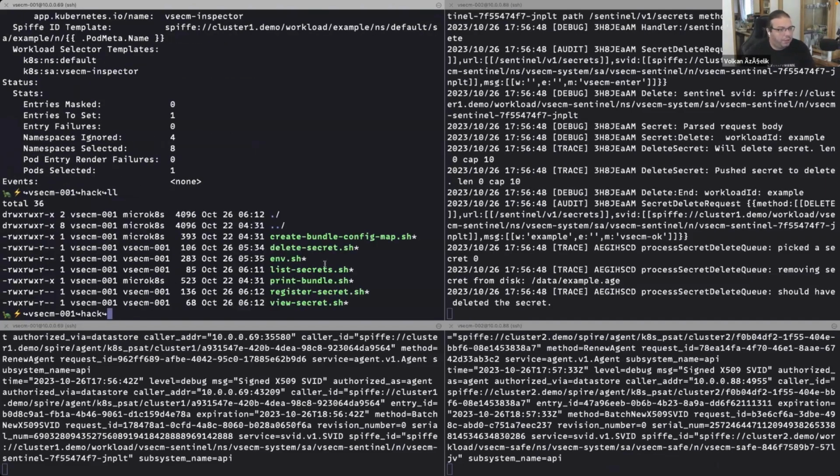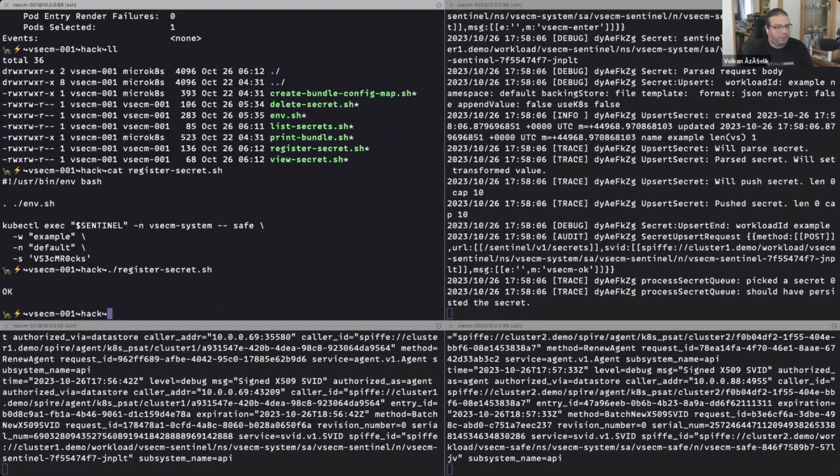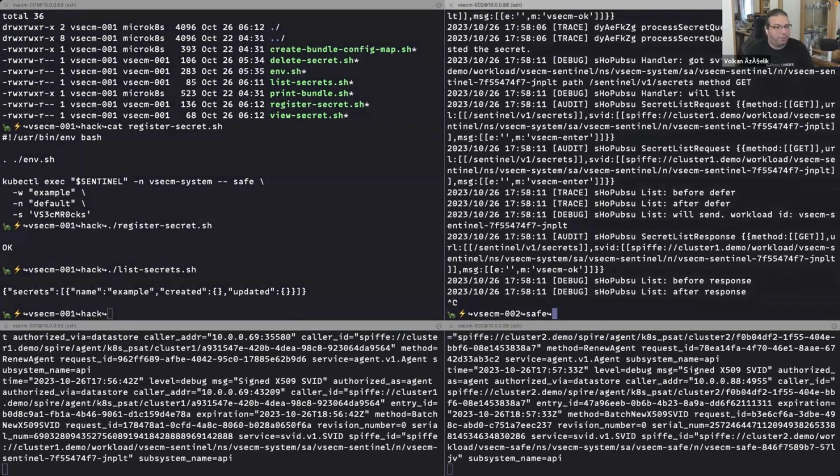What else? I deleted the secret, so I can register a secret right now. Registering a secret is the same again. This is the most primitive way. You can do transformations and templating and all, but at the most basic way to register a secret, you provide the name of the workload. You may or may not provide the namespace. If you don't, it will default to default, and then you provide the secret. So if I do a register secret, it will register the secret, and if I list the secrets again, it will show the secret.